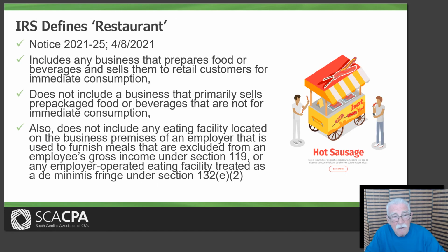Finally, the IRS defines a restaurant. I looked for artwork, and a push cart for this purpose is a restaurant. If I take one of my staff accountants and we go for a little walk and we come to a push cart and I spend $7 for a couple of hot dogs, and we're talking about a client, we walk along, we eat our hot dogs, that $7 is 100% deductible after the most recent tax act, whatever they're calling it. So Notice 2021-25 defines what a restaurant is.